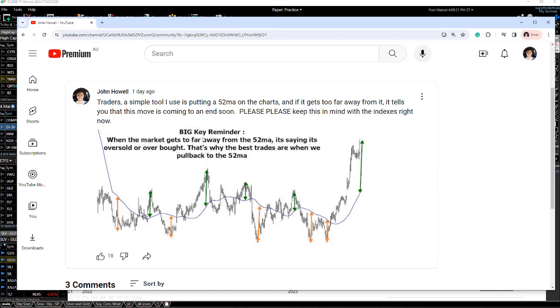So I said, big key here, remember, when the market gets too far from the moving average, it's telling us that the market is overbought or oversold, just using one moving average. And this is the reason why I like to use the moving average and not the indicators. Now this is not a chart of right now, it's just any chart. And I was demonstrating that when we get too far away, it gives you a warning bell. Even when we get up through to here, and even maybe through here, yes, the market can keep going up like this.